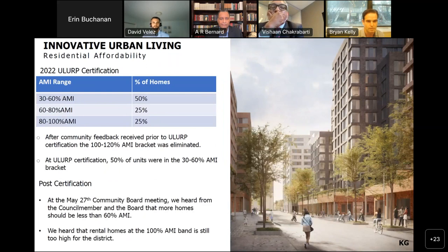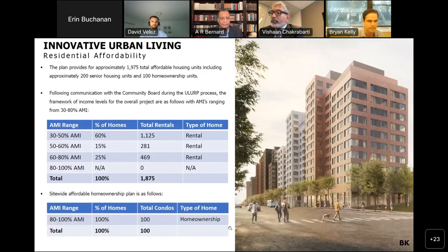So going into the ULURP process, which started just a few months ago, our DEIS referenced the housing plan that would be anchored by half of the residents at 60 AMI or less, and then the balance split in half between 60 to 80 and 80 to 100. We've had a multitude of meetings with the community board, both pre-ULURP and now during the ULURP process. We've been in discussions with the council member as well. And we've made some substantial changes even since then based on the feedback and the collaboration that those meetings have resulted in. So next slide.